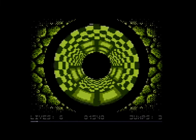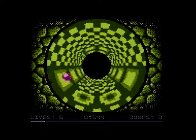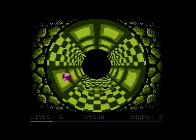Green level. But yeah, it's very clever how they got the ball to rhyme with the music. It's kind of funky.